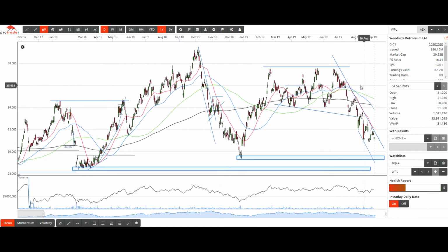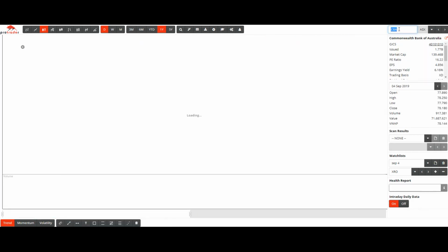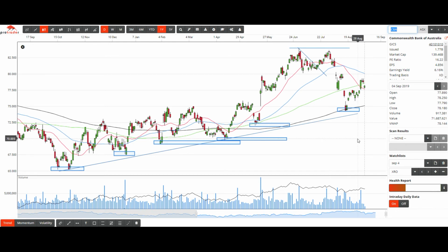It's a low risk entry in a massive stock. Talking about just the areas of confluence, a few weeks ago I talked about CBA and how I liked this rising support line and the 200-day moving average. I drew this little box of support here, and I said if we can just fall down and jump into that box, it's a great place to pick CBA up.